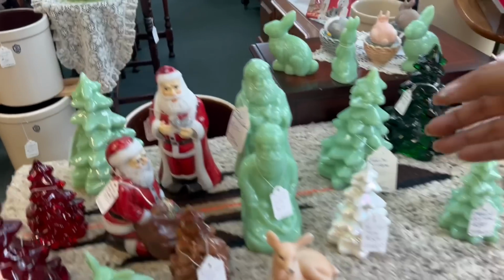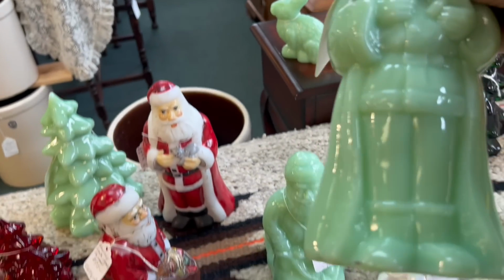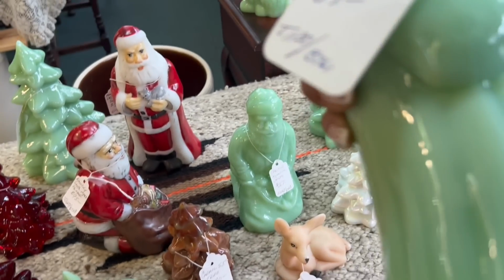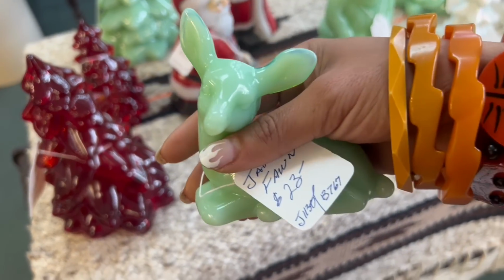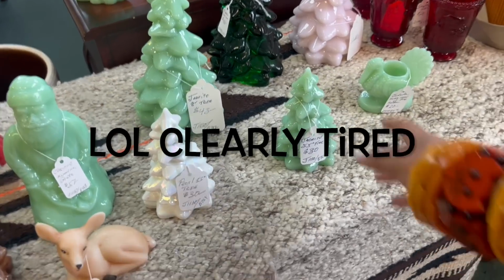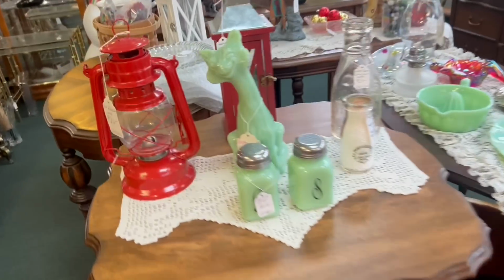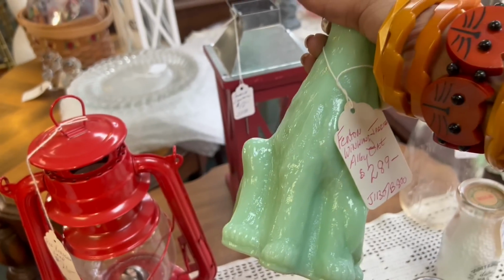Dude, what? That's a yes. Yeah, I am gonna go to town on this jade-eyed horse. Look at the Christmas tree. Oh my gosh, this is amazing. I can't focus on anything else. I gotta know. 300 bucks. Dang, that's awesome.